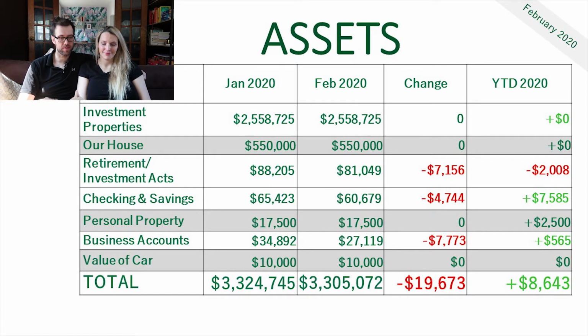Our checking accounts, we still had a lot of money in the checking accounts at this time because we had just refinanced. They went down by about $4,500, $4,744, because you went on a trip to Spain with some of your girlfriends, and so we'd been saving up for that a little bit. And this is the cost of that trip, more or less.